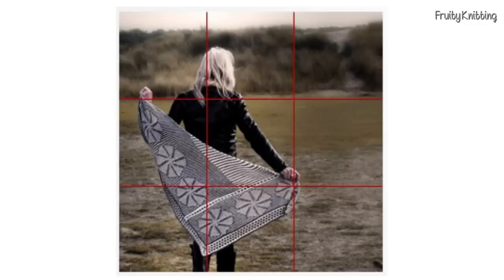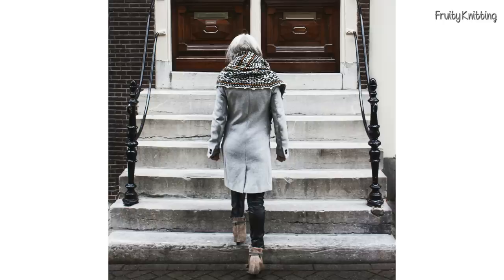Exactly, exactly. Another great way to focus the viewer's eye on the subject is a centered composition. Quite easy to do, and as you can see, it's quite striking and also leads the gaze to where you want it to go. I think this picture of me wearing my Yara shawl is a very good example of that. Okay, so the most important advice I have on composition and background is to consider everything in the frame. Because I see a lot of pictures on Ravelry and also on Instagram that have what I think is unwanted clutter.